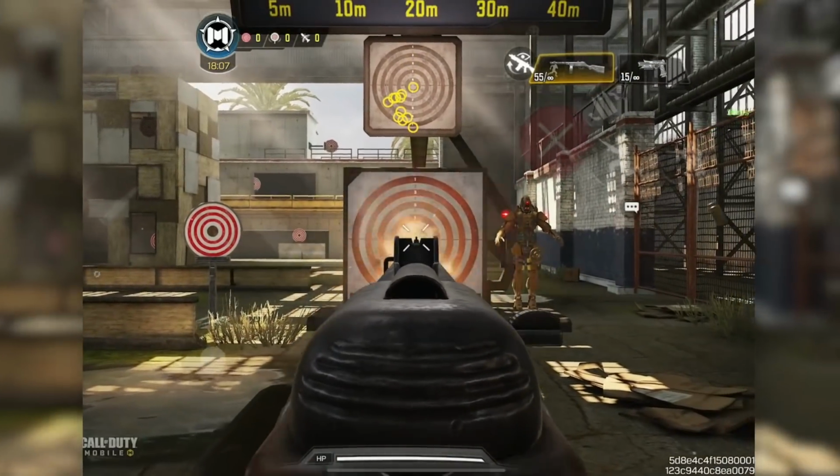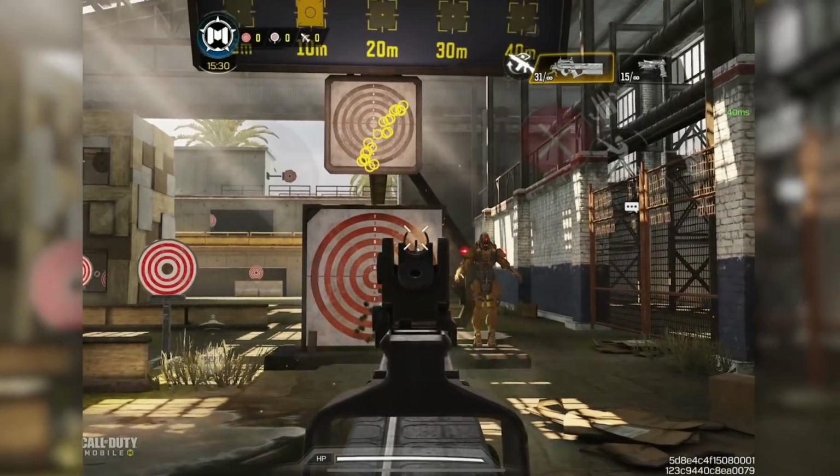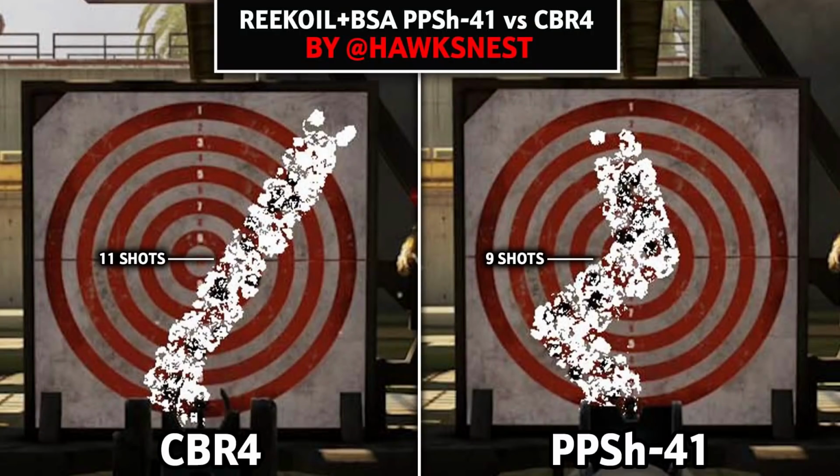The first comparison I want to make for these two weapons is going to be the recoil and BSA, aka the accuracy of the two weapons. So what you're seeing on the screen is basically BSA plus recoil. You're able to see the recoil pattern for each weapon, and you're also able to see where the bullets could go when you shoot the gun, so basically the bullet spread accuracy. As you can tell, there is a clear winner between the two weapons here, and that is the CBR4.